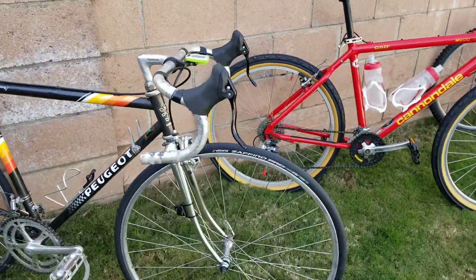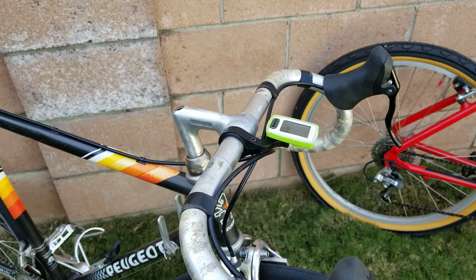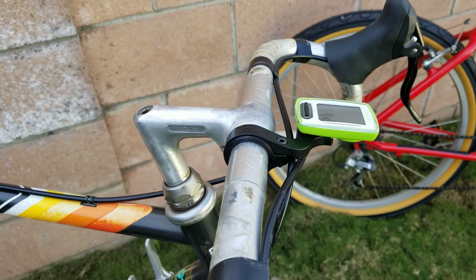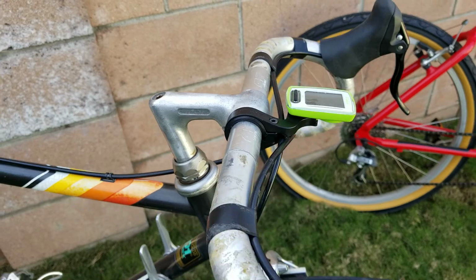Yeah, I know you guys noticed the computer on it. I just put it on simply because it was an extra computer laying around and I wanted to put it on a bike. Had to use a big adapter on it just to make it fit the bar because the bars are so thin.